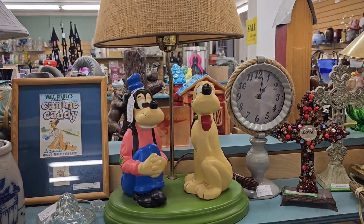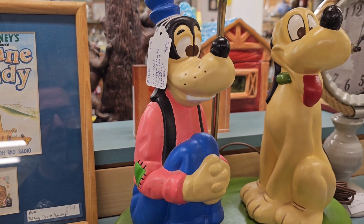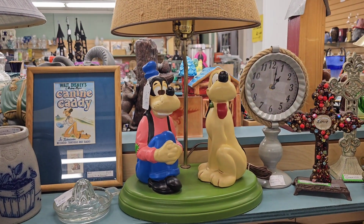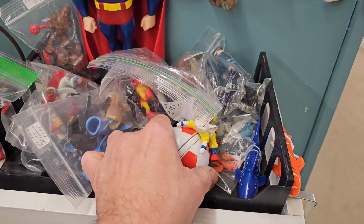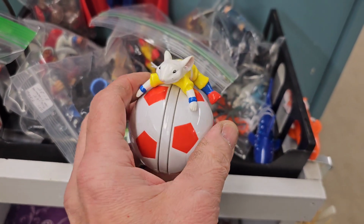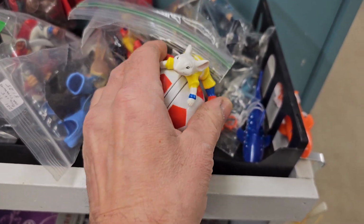Here's a pretty cool lamp. Look at that. Pluto and Goofy. $55. I think it's pretty big too. E.T. still here for $20. Look at this Stuart Little. That's kind of cute. Stuart Little too. For $1.50.